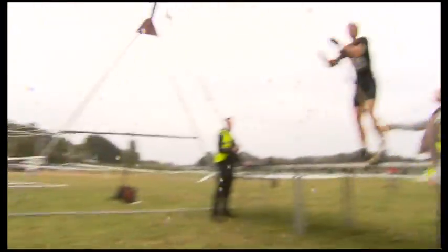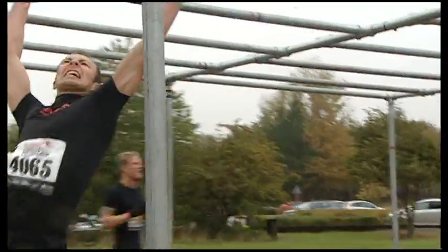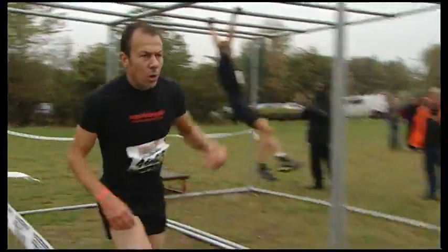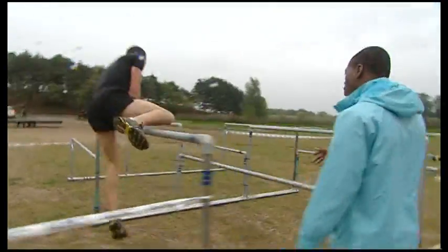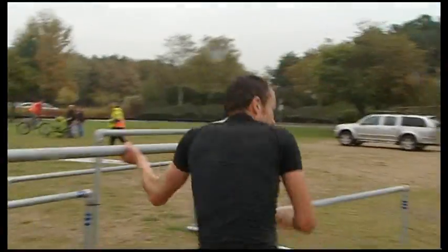Well, this is excellent stuff by Wilson, and I just wonder whether Alistair Johnson is starting to look a little bit tired. A grimace here on the monkey bars. If they fall off, they have to go again. Under the lawn. Well done. Now it's a bit of up and under. Every muscle being used on this course.